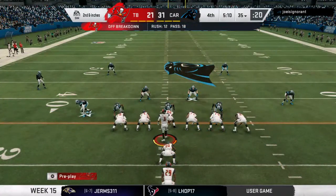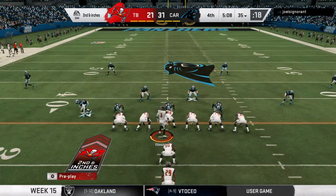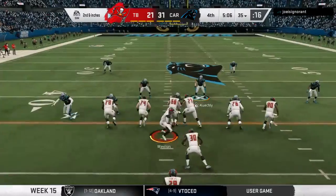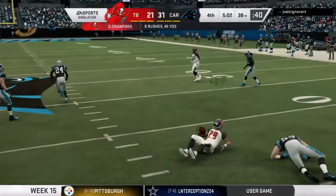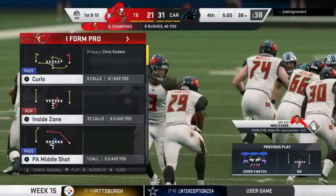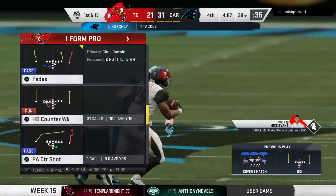So not quite a first down just yet as they come up on second and less than a yard. They'll keep it on the ground. It's Crawford, and he'll be brought down shy of the 40 at the 38-yard line. They'll get 3 as the drive continues.